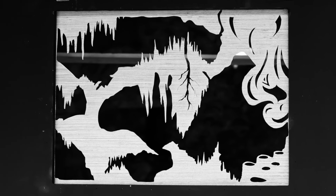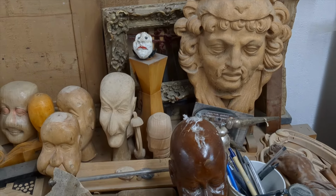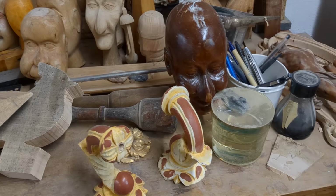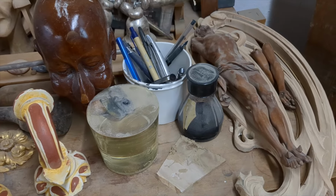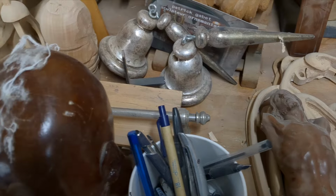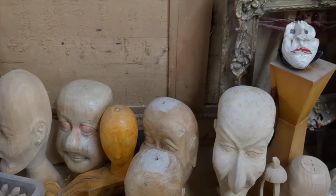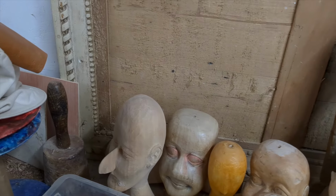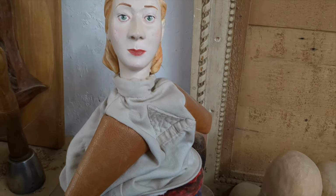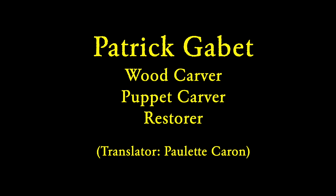And these are some of Patrick's carvings. This statue of Jesus would be something he would be repairing, most likely. This piece was won by Paulette. And so I had a chance to talk with Patrick, and I'll put the full interview up at some point in the future on my other channel.